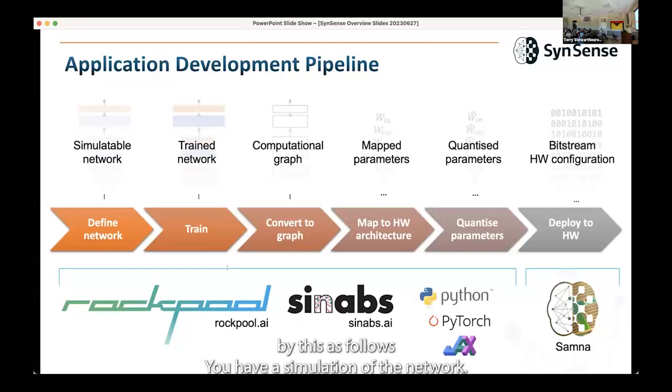You have a simulation of a network. We have a couple of libraries here that you can use. These are based on PyTorch. Those who are familiar with JAX, there's also JAX support in Rockpool. So you can train your networks in simulation using your GPUs, using your favorite optimizers. Once your network is trained, this is all done internally, you extract the graph of what's happening in your network, how is the connectivity and so on. And then that is mapped onto the hardware after all the necessary quantization.